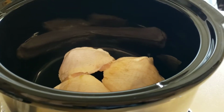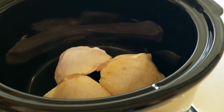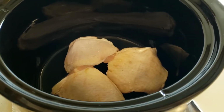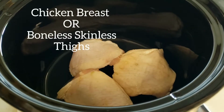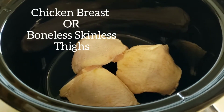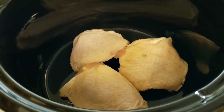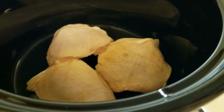So you'll get what I eat in a day in my second trimester on top of a dinner recipe. I started by putting my chicken in the crock pot. I prefer for soup either chicken breast or boneless, skinless chicken thighs. But bone-in, skin-on chicken thighs was the only chicken I had to work with tonight. So this will have to make do, but it'll be fine.